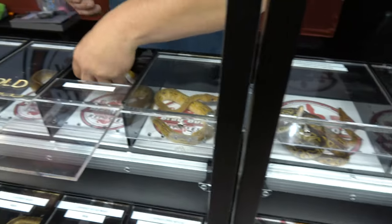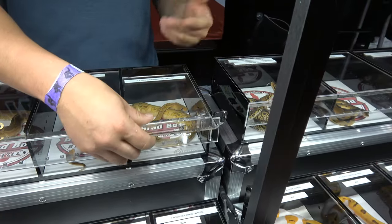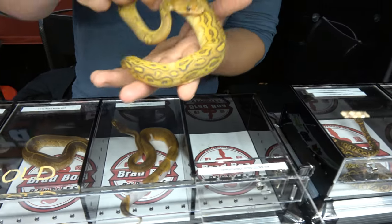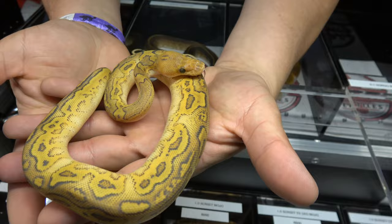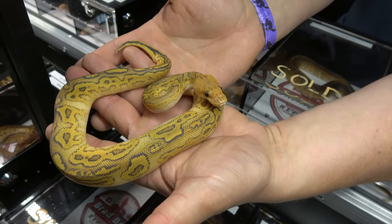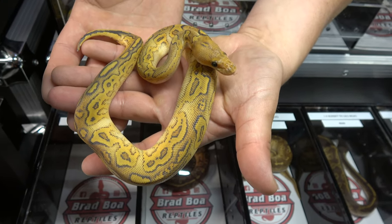And then actually the next thing I'm going to show you here is a project we work on. Not too many people work with it, but it's the Bongo Hypo Clown project. And this one is a Bongo Hypo Russo Clown. And this guy, dude, she glows, I should say. It's super bright. Man, it is really intense in person, for sure.